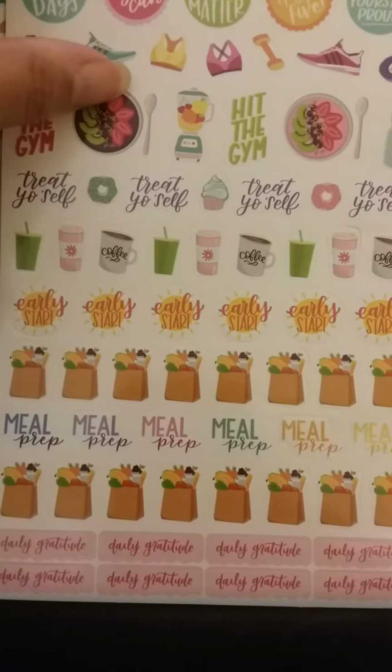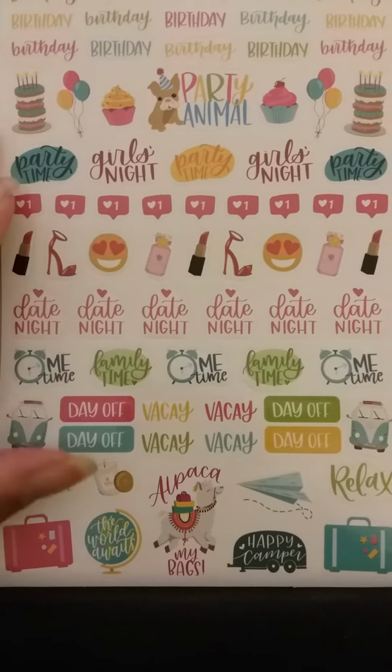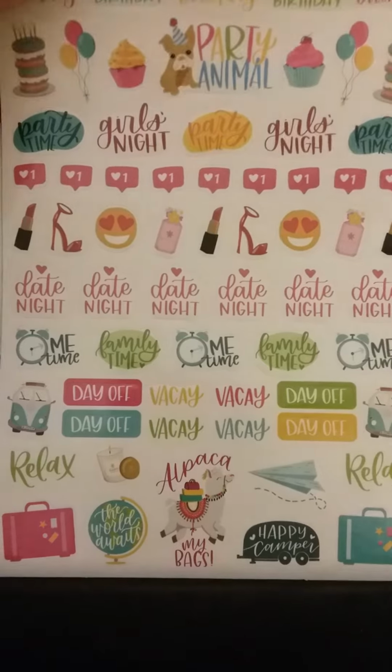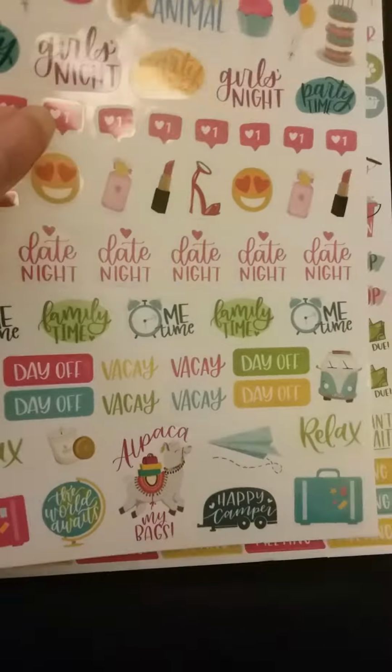You can put these in your vision planners or your to-do list as well. More cute stickers, shoes, lipstick, stuff I like. Really cute. Really nice. You know, really nice laminate. It has a nice feel to it as well. These are really nice. Love these stickers already. Gets me to use them in my vision planner as well.